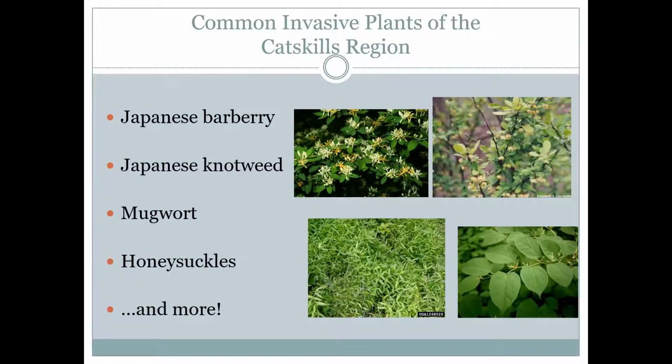Tonight I will be talking about, again, those common tier 3, tier 4 invasive plants of the Catskills region. Japanese barberry, Japanese knotweed, mugwort, honeysuckles, all of these are incredibly widespread, incredibly stubborn, hard to get rid of, especially without pesticides, which is, of course, a big focus of the Woodstock Pollinator Pathway. We don't want to use pesticides because they can also negatively impact those pollinators that we're trying to encourage.